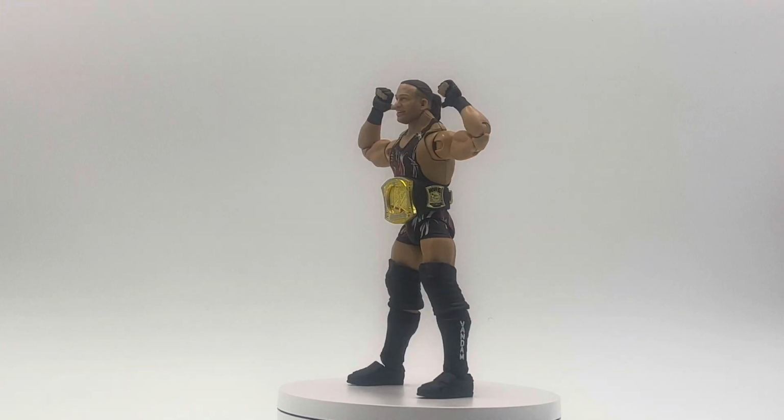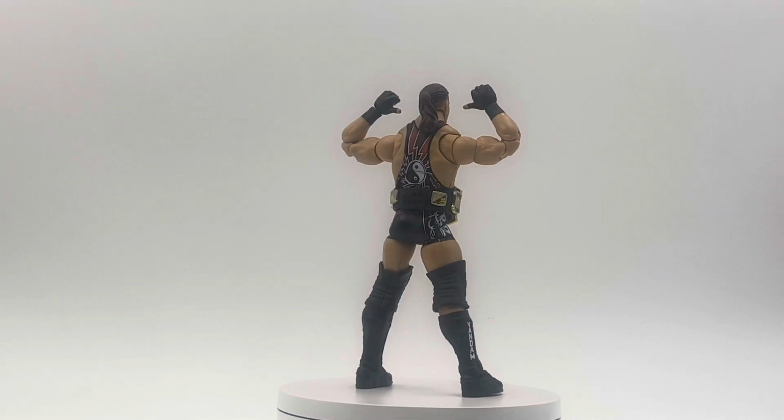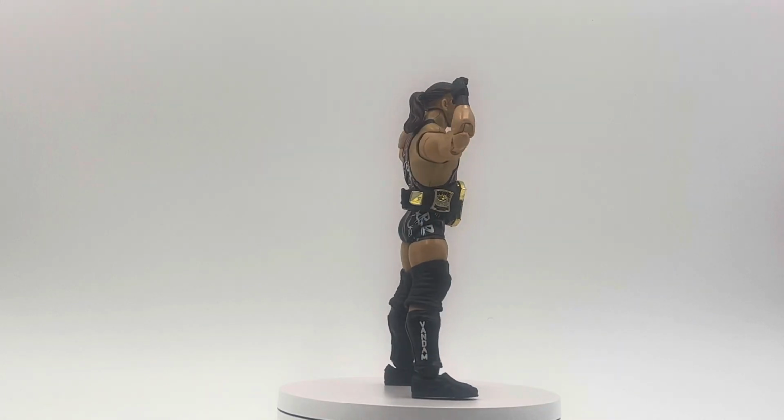I love to have this in my collection. This is one of my favorites in my collection, period. Of course, it's in my top 10, so it's one of my favorites in my collection. But yeah, everything about this figure, there's really nothing bad I can actually say about it.